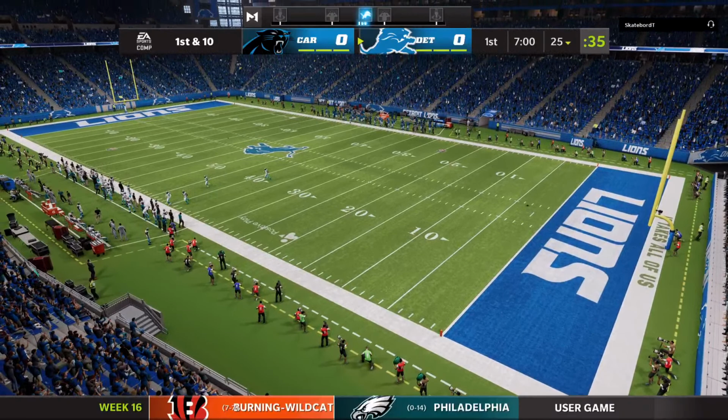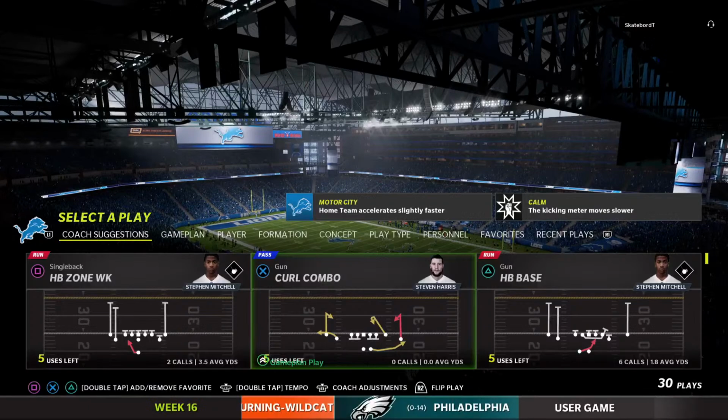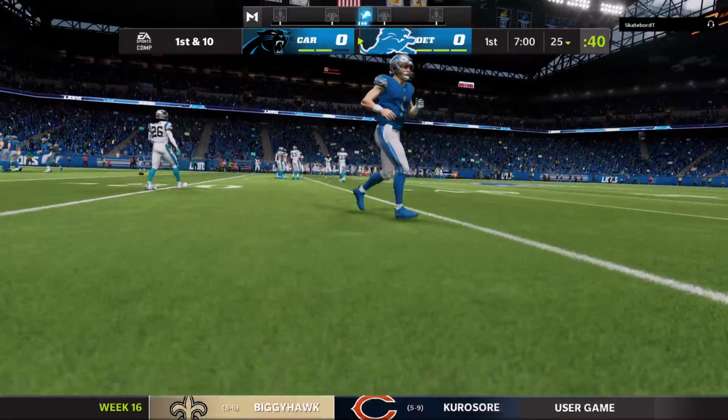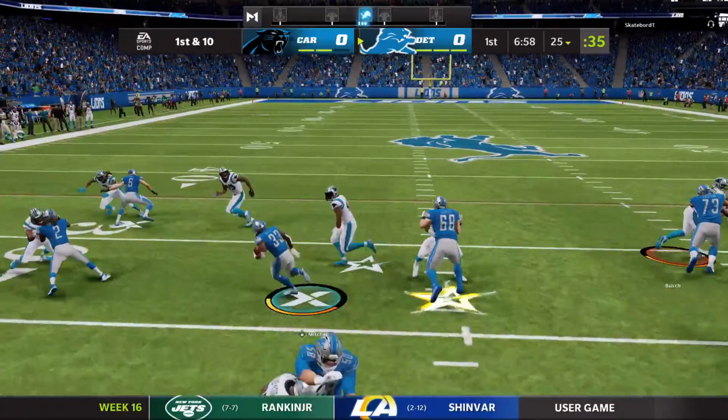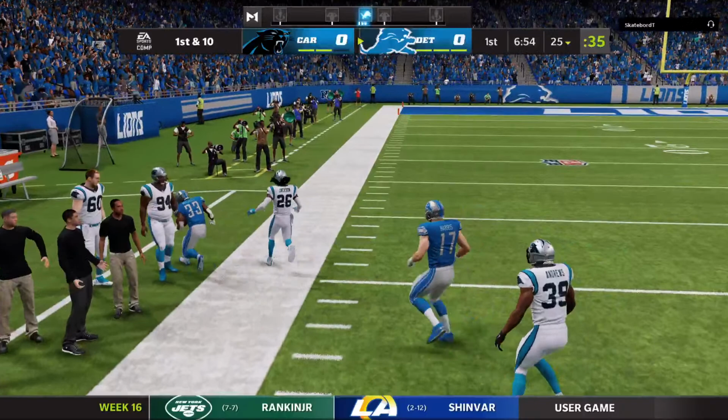Get a timeout called on the defensive side of the ball by the Panthers. They'll have two remaining as we step aside here in this first quarter. They'll run on first down. Mitchell. And he's got room. And he'll be out of bounds just shy of the 40.